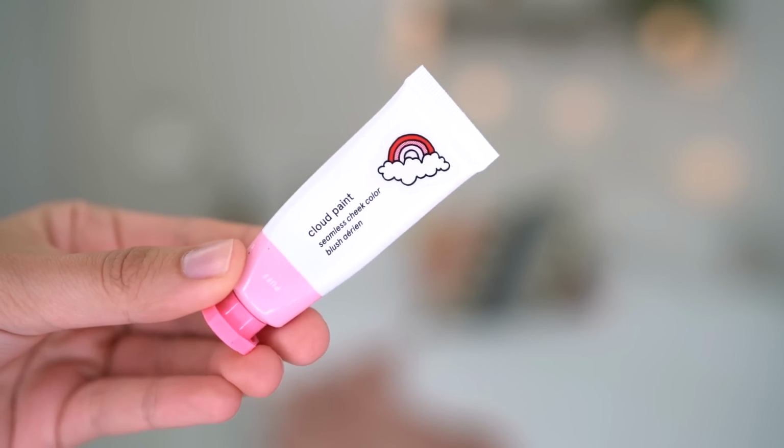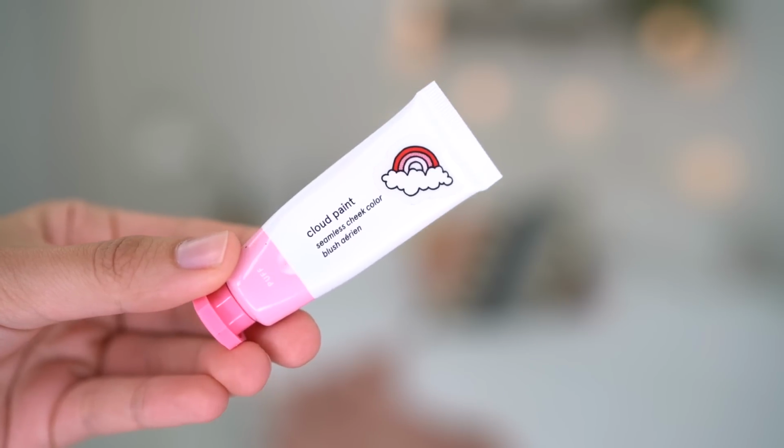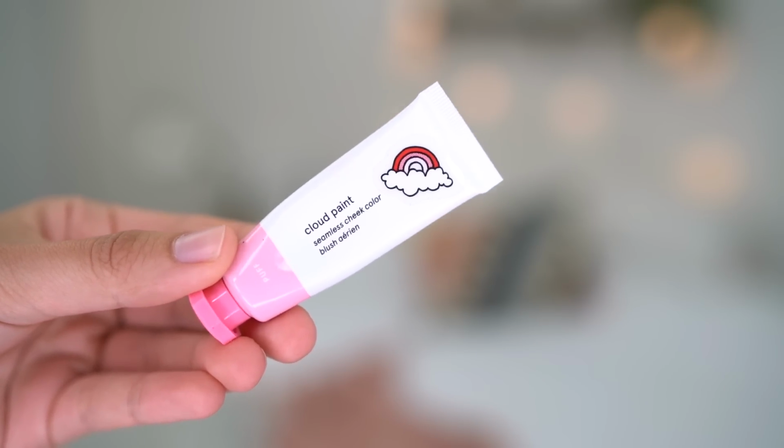Something that I haven't had any irritation with that I genuinely love is the Glossier Cloud Paint in Puff. I'm wearing this today, and this is also in my full Glossier review, but I definitely think this is one of the standout products within the entire Glossier skincare makeup line. These cloud paints are so easy to use. A little bit goes a long way, and they're really, really easy to blend.